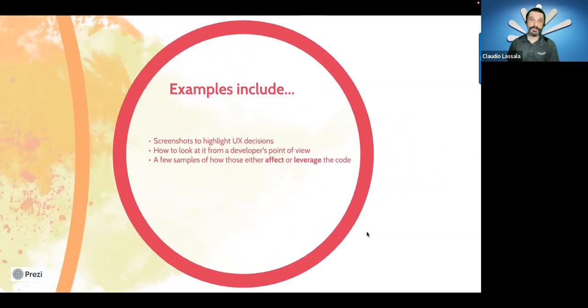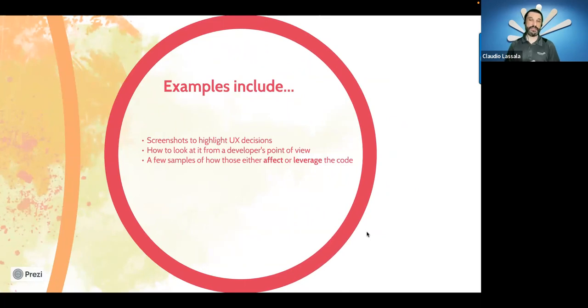So on the examples that I'm going to be showing here today, I'm going to be showing some screenshots to highlight some of the UX decisions that we've made in one of the projects that I work on. And we're going to be looking at it from a developer's point of view, because at least for me, most of the projects I've worked on, I didn't have a UX designer dedicated to help us doing the market research and all that, and figuring out what is the problem that we're trying to solve and what are the possibilities and opportunities to better address those problems. So it was, or it is, on the developers to come up with those decisions, right? And oftentimes, most developers, we don't think much about user experience.